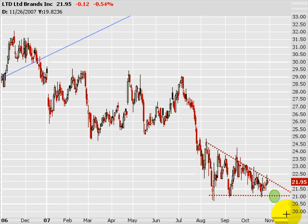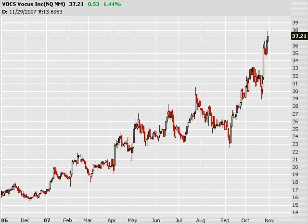Next I'm looking at ticker symbol VOCS. And I got into this one yesterday. It really didn't travel sideways a whole lot, but I was watching maybe as a potential continuation. It's off and running today, so maybe at this point you wait for a pullback, or if you still like the potential upside and you like the risk, you take it.